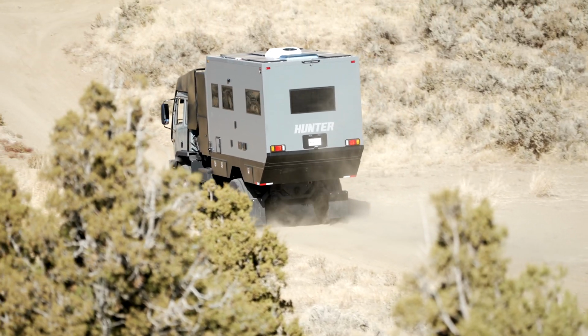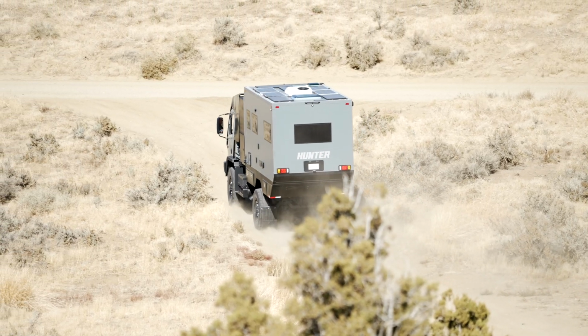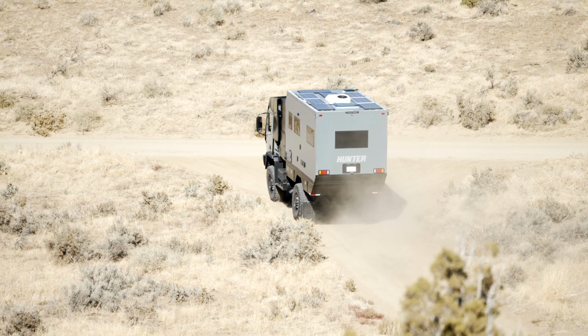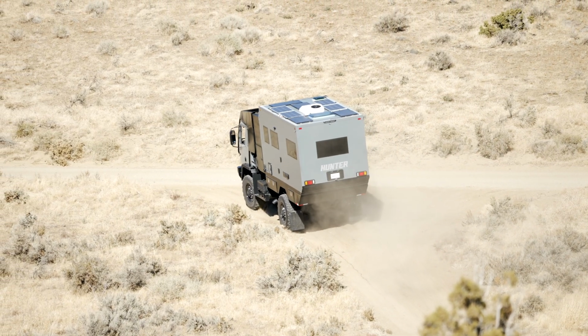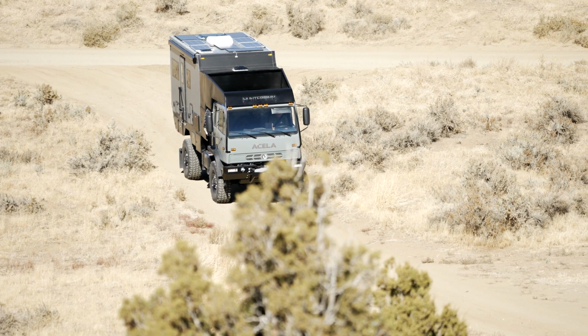That's a standing joke at the Hunter shop. We started out the whole company to build me a rig, and we still haven't quite done it. But this year, we're running out of time. I intend to have a rig in the next few months. So yeah, my goal is to have one of these and spend a lot of time in it. We say it can go anywhere that the truck can fit, basically.